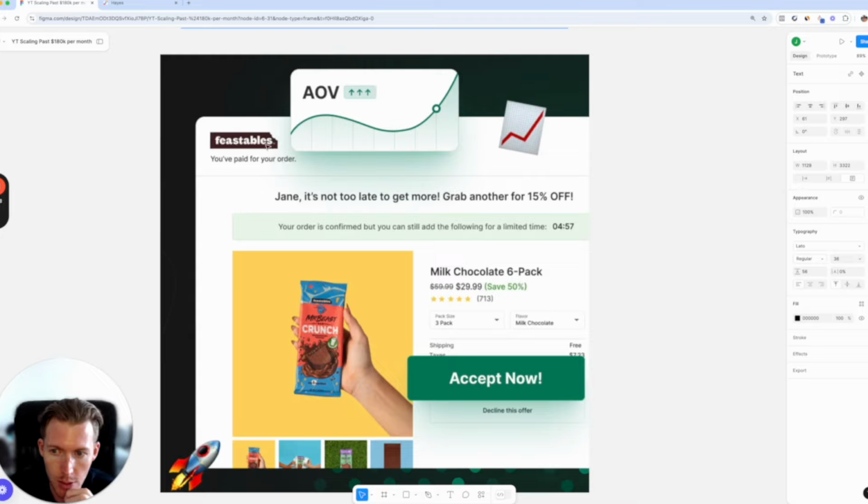And this one from Feastables, you can see, says, Jane, it's not too late to get more, grab another 15% off, right? And it's basically a countdown timer, limited time, one-time offer, and they just need to click accept now, buy now, and it's automatically going to add that to their order without them having to go through the checkout process again, right? So it's very, very effective, and it's not going to affect your conversion rate because customers have already made the purchase.